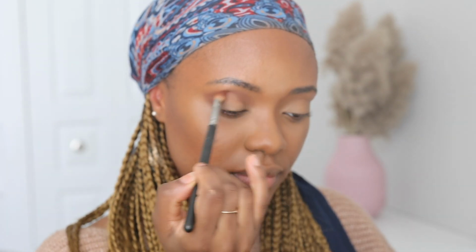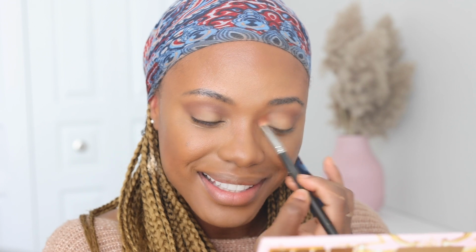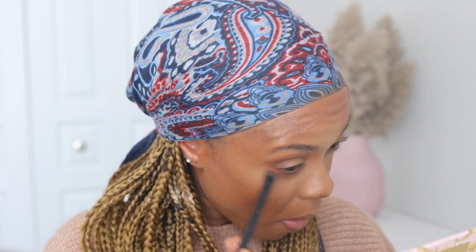We're using Mahogany as a transition color in our crease. The colors are so pigmented, and you can tell the quality is there. I get that it's not in everyone's budget to spend so much money on an eyeshadow, and to be honest, it probably isn't in mine either, but it was my birthday. I'm also going to use the same color under my eyes. All right, so that looks pretty good, and now we're going to move on to, what's the color name? Saturnalia, I think that's how you say it. That's the color. We're moving with her, okay?